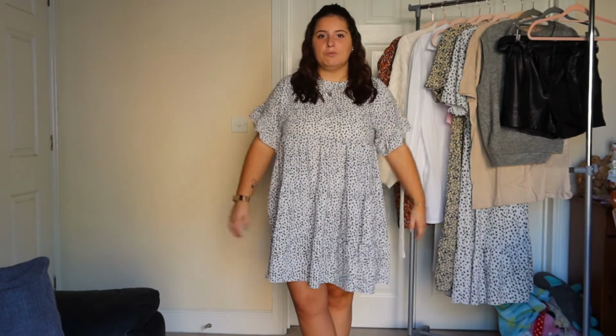But yeah, really, really love this piece. It just fits so nicely, it's comfortable on my arms, because that's the other thing, I find them quite tight on my arms normally. But no, it fits really nicely, and if you're a bit taller than me, you've still got a bit of room to wiggle because it's not too short. Yeah, really, really happy with this one.